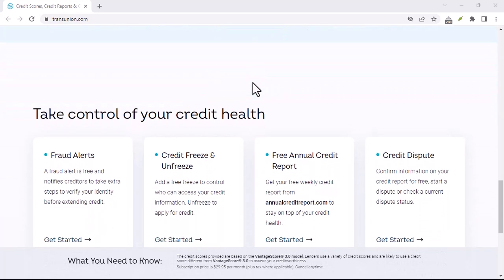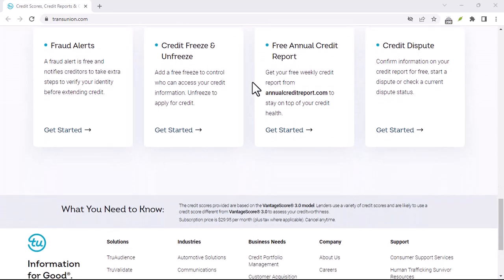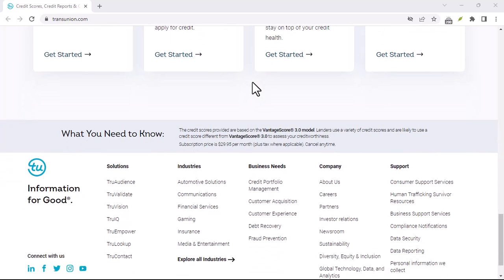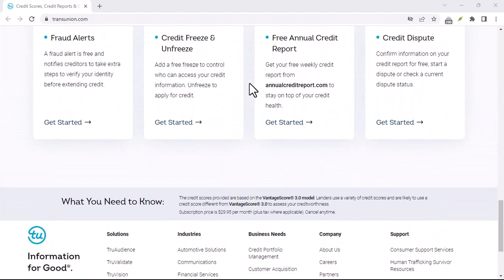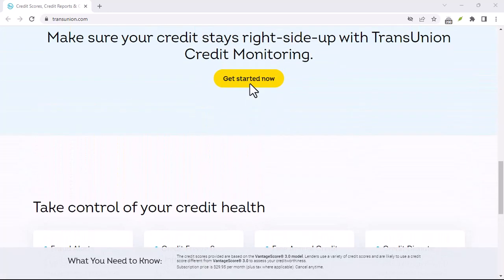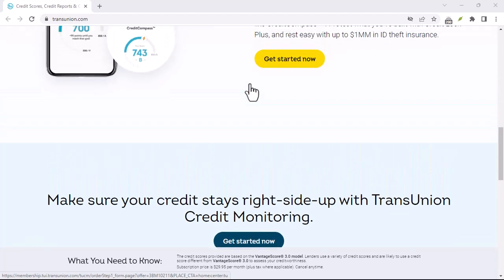TransUnion Canada is one of the 3 major credit bureaus in the country. They collect and maintain information about your credit history, including your payment history, credit inquiries, and public records. This information is used by lenders to assess your creditworthiness. If you have concerns about your credit report or want to dispute any errors, contacting TransUnion Canada is essential.